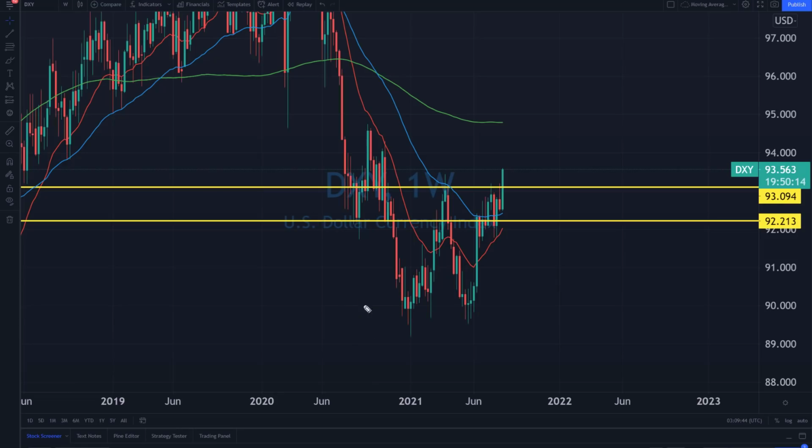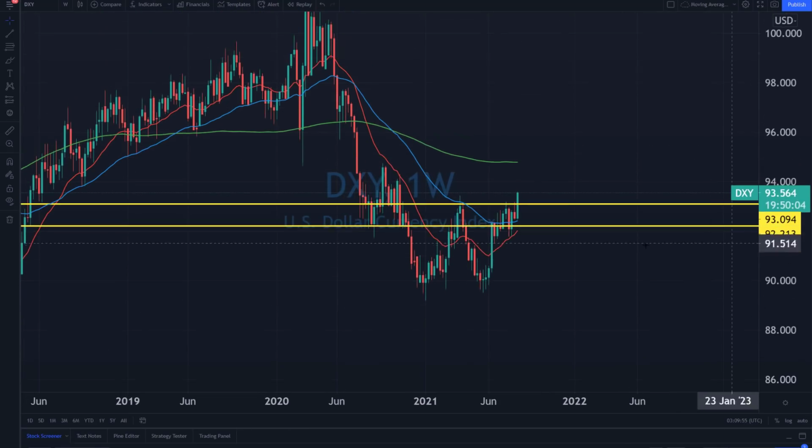Look at this, look at the weekly. We've got the double bottom, we've got that great consolidation structure before the breakout, and now we've seen the breakout. Again, pointing to that idea of risk off in the markets, though it's not as well correlated as it used to be. Either way, the dollar index looks really, really great.